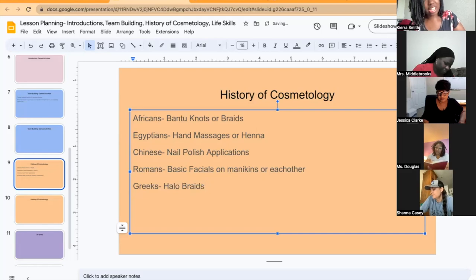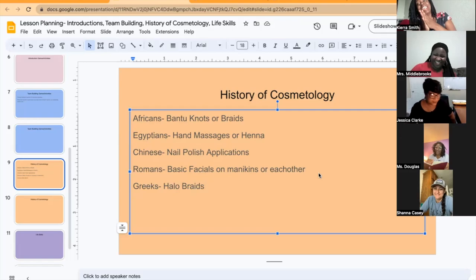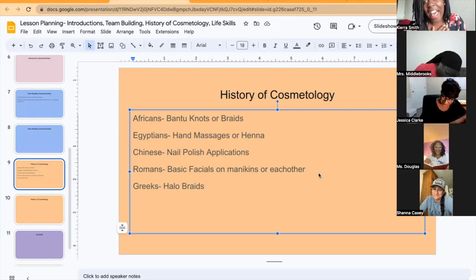And then they talked about chignon. How do you say it? Chignon. Y'all don't judge me. Or however it comes out at the time. My students say chignon, they're saying it how I'm saying it. I don't know. But yeah, y'all get the point.